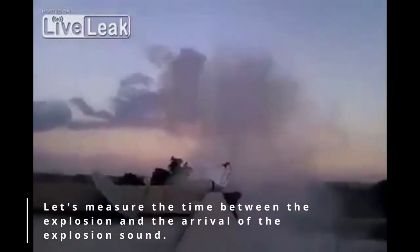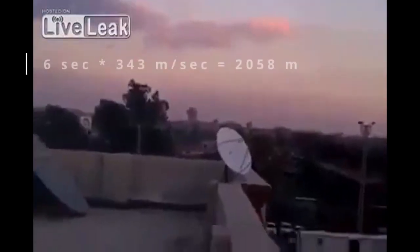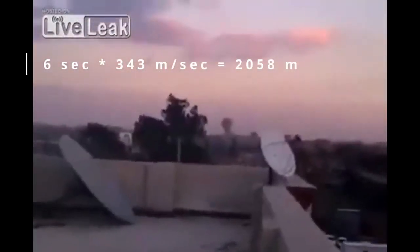This video provides independent confirmation of this range. We measure the time from the flash of the explosion until the moment the sound of the explosion reaches the camera. From the duration the sound travels and using the speed of sound, we can calculate the distance. We get pretty much 2 kilometers.